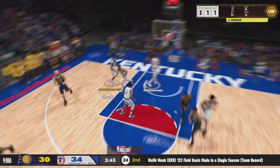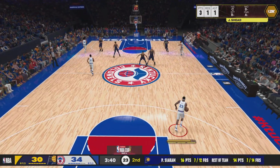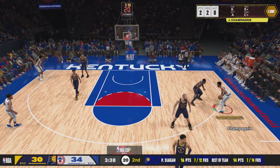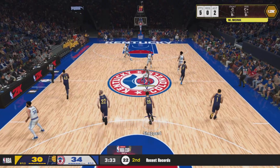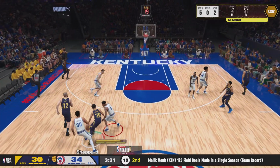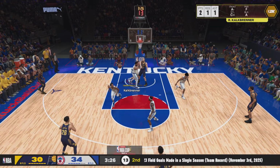Looks good. It's his 7th basket in 12 tries. And there's a pattern starting to take shape here. They're working it inside and getting good shots from close range. And almost 4 minutes gone here in the second quarter of play.